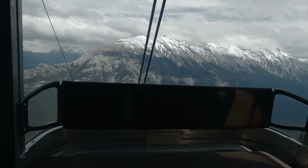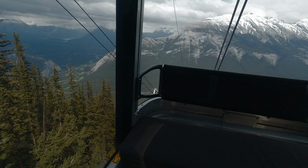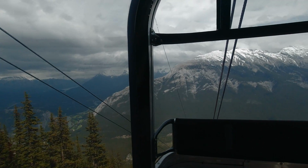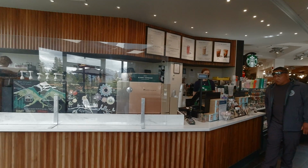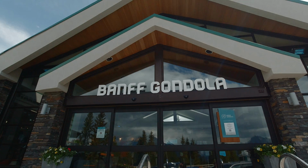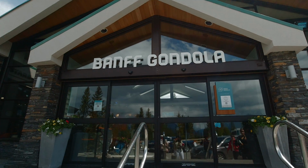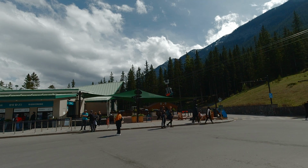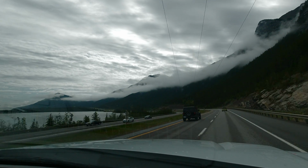As you can tell, this can be a very intense moment in the beginning of the descent, but it is not all that bad once you're past that point. There is also a Starbucks if you want some refreshments as well as washrooms at the base of the Banff Gondola. So we grabbed something and we're ready to head to our next destination.